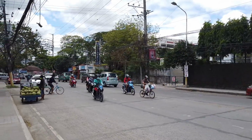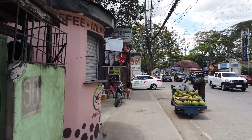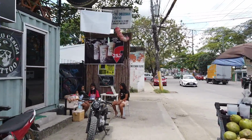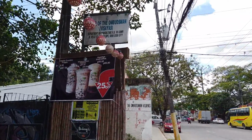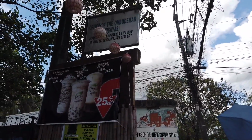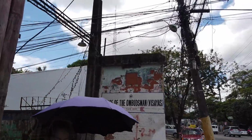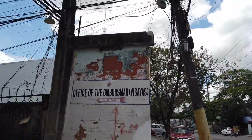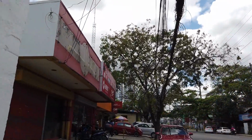Yes, it's Mbele. The Office of the Ombudsman. If you have any complaints about any government or government offices, this is where you go. There's the Office of the Ombudsman. You can see the sign there, Office of the Ombudsman Visayas. This way. So you go there, and further at the end, the pink building is the Ombudsman.